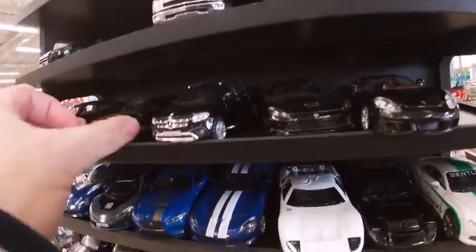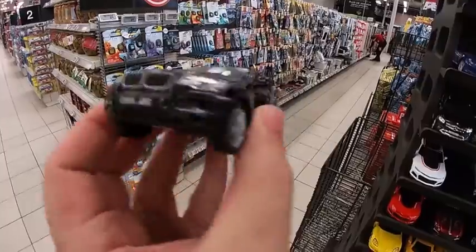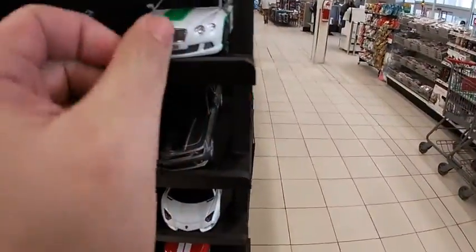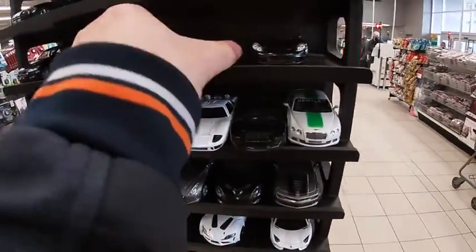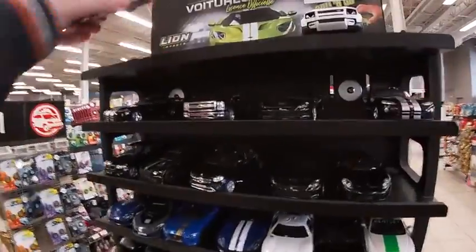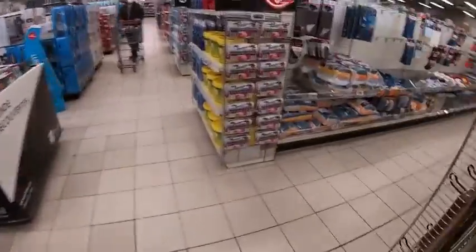What else? A BMW SUV. You see? Viper. I don't know, I'm gonna take one of these. A Porsche. I don't know if I take the Porsche GTR. Anyways, it's kind of expensive though. Okay, I'll take the Porsche. This one. It's $9. It's the price of my car wash soap, I think.